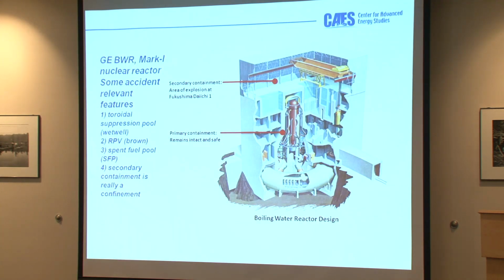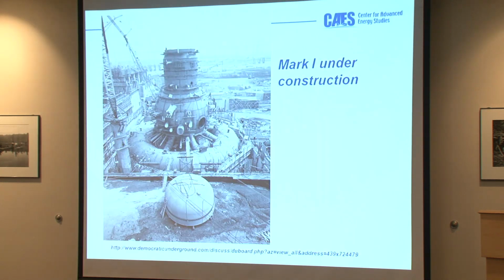All right, here's the Mark I GE boiling water reactor. This is what it looks like. The details are not too important, except I'll just point out a few things. It has this thing called the suppression pool or wet well. It's a donut. I'll show you. Let me see. I'll just go to the next slide and come back. Here's a picture of one that's under construction.